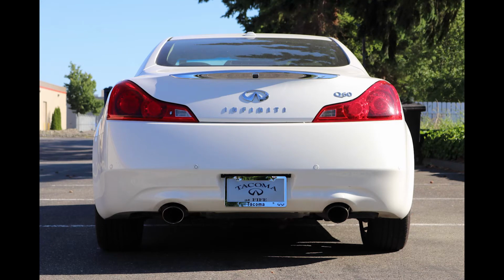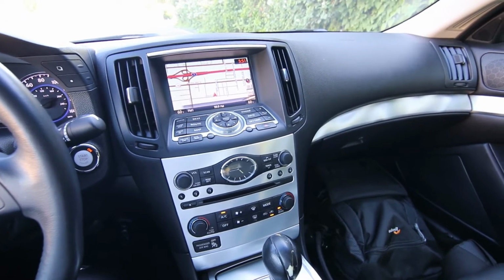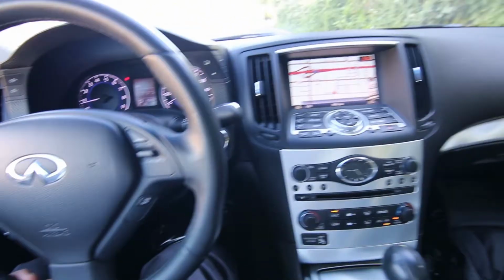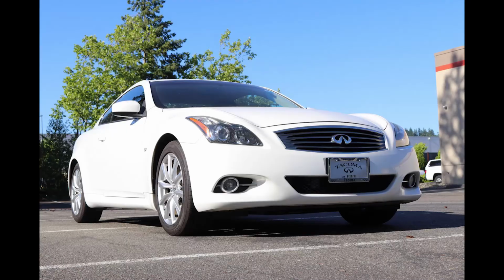So the G37 sedan ended up evolving into the Q40, then the Q50, and then the G37 Coupe became the Q60. Not to be confused with the completely redesigned brand new Q60, but for a little while the G37 Coupe was rebranded the Q60. So this nice example only has 45,427 miles, pretty low miles for a 2014.